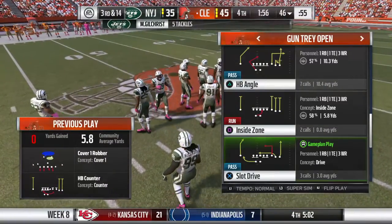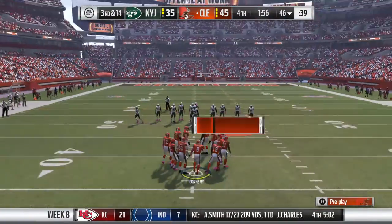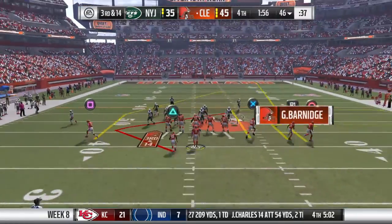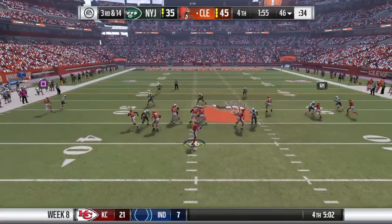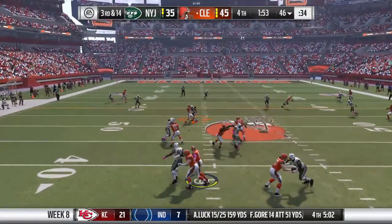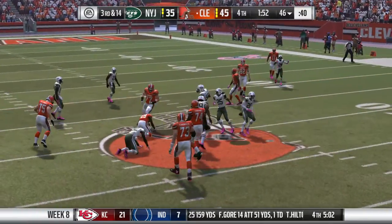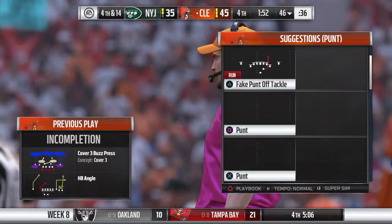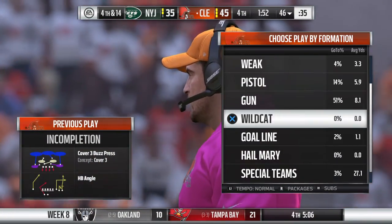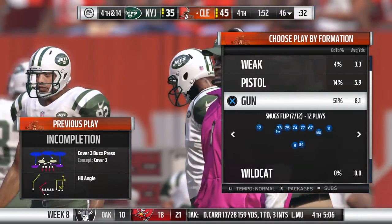Now here's a timeout defensively. Defensive timeout called by the Jets. It's just their first. They've got 2 more to use here in the final stages. Now on 3rd and long, they'll look to throw. And he couldn't hang on to it through the contact. Incomplete. One of the best routes, one of the favorite routes of any play caller.